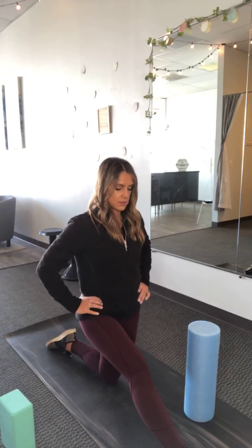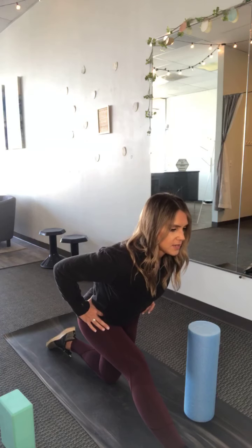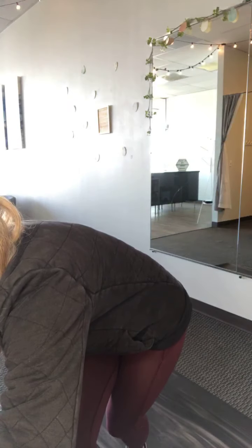So leg out, hip bones are really leading the way. So you're going to hinge at the hips and then wait until you get a good stretch. And you'll actually want to hold this for 2 minutes. So I know it seems like a long time, but it's much needed. All right, so we're kind of like flying through these because we're not doing them together, but that's fine.